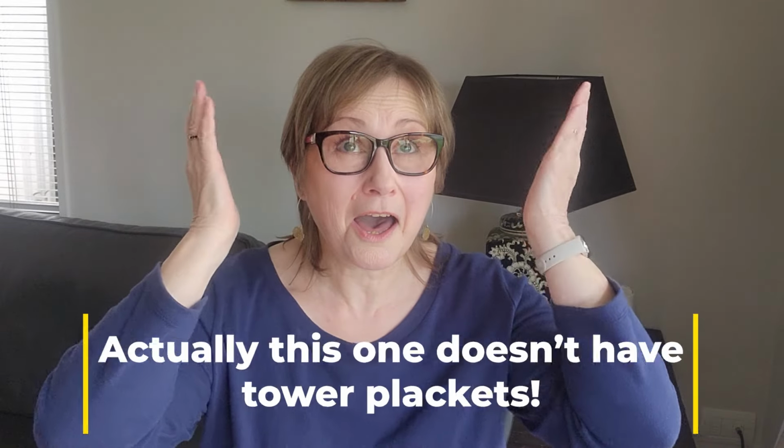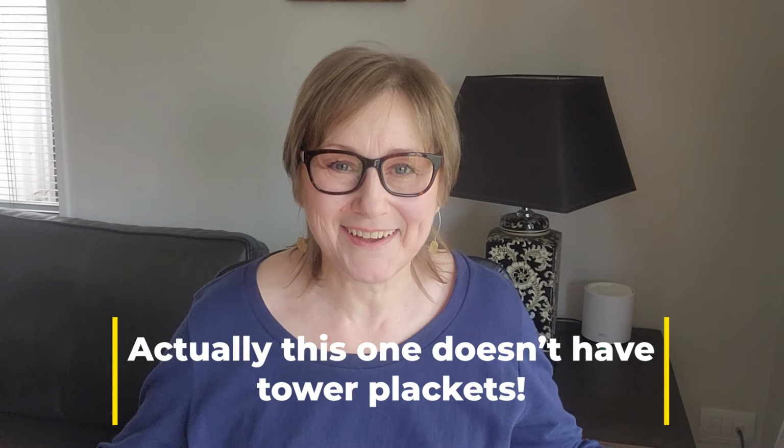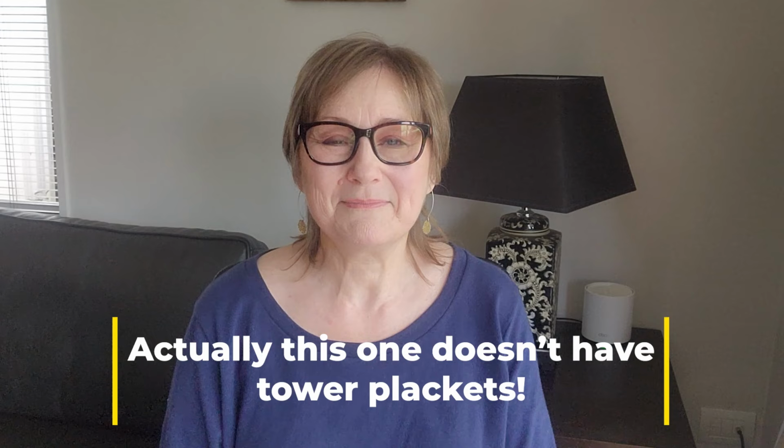I don't want to ruin the cuffs, so I'm a little bit nervous about doing it again, even though I would really like to. Having said all that, I'm in the process of making another shirt with collar and collar stand and tower plackets. How did this happen? I don't know. I am an idiot. But I'll talk to you about that in a future video.